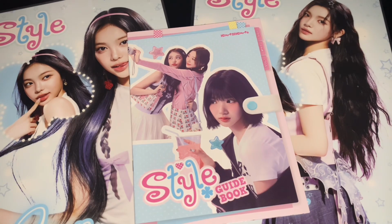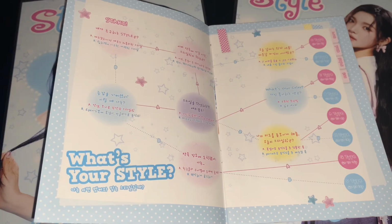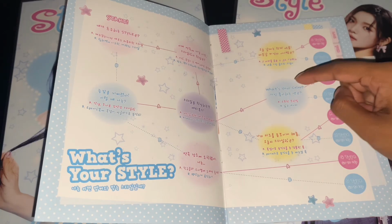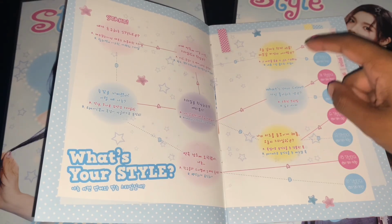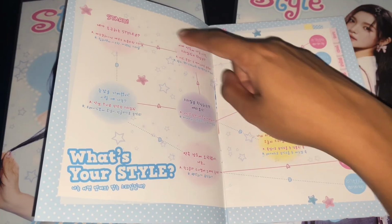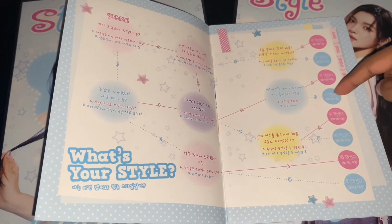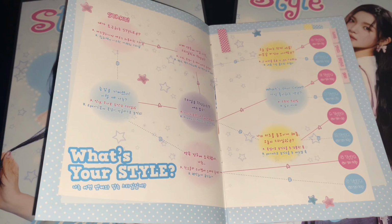So let me show you the style book. Inside you have this chart where you answer questions to determine which member's style is closest to yours. For example, right here, what's your color? You can either choose A for purple or B for navy, and whichever one you go to the next option until you get to the end. So like, I don't know, B, A, let's say like A, and then let's say like B. I would go to this member because that's the member whose style is closest to mine.